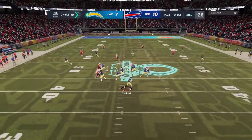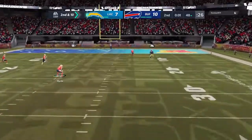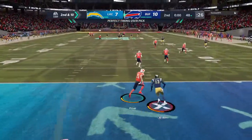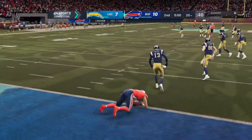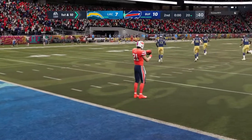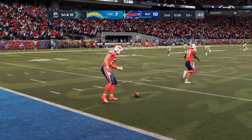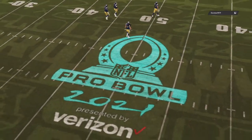Off the play fake to Eckler, it's Herbert. Escaping the pressure right. He's going to look for Allen now on the deep ball. And it'll be intercepted. Picked up by Jordan Poyer. And he will be brought down as time is now run out on this first half of action. That's it for the first half. 2 more quarters to go. We'll have plenty more to see after the break.